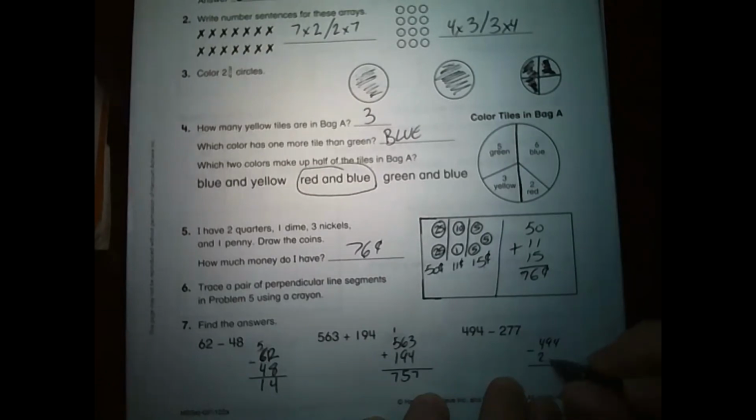Now our last one, 494 take away 277. Okay, we've got 4 over here first. We're going to start on our right side. 4 take away 7 is, it's nothing we can do right now. So we're going to turn this 9.